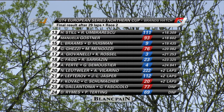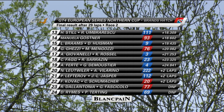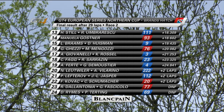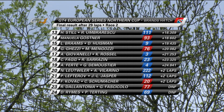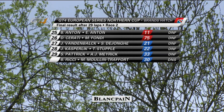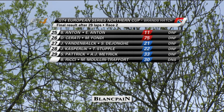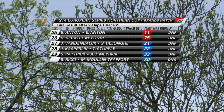Top car in the AM class was Manuela Gosner in 14th place overall. You can see that by the red denotation behind the 93. Luke Barnes and Duncan Iceman started on the front row but ended up down in 15th place in their McLaren. A few DNFs at the end, a couple of teammates off together. They'll have a lot to talk about from Allied Racing. But it was a race that provided action aplenty.